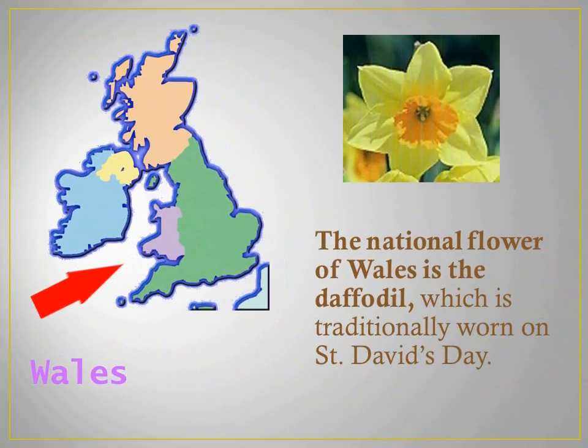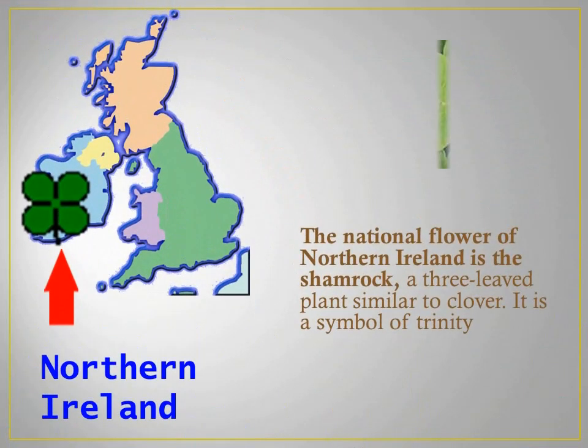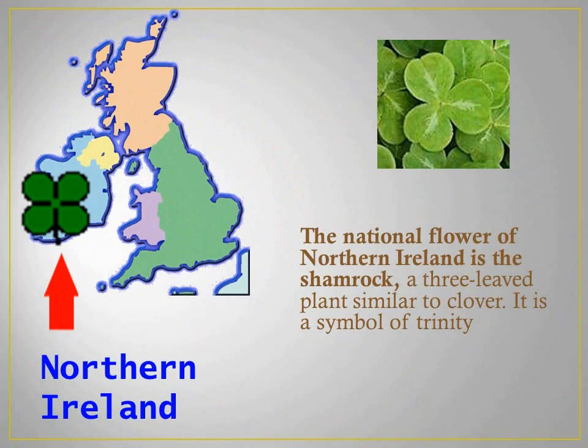The national flower of Wales is the daffodil, which is traditionally worn on St. David's Day. The national flower of Northern Ireland is the shamrock, the three-leaved plant similar to clover. It is a symbol of Trinity.